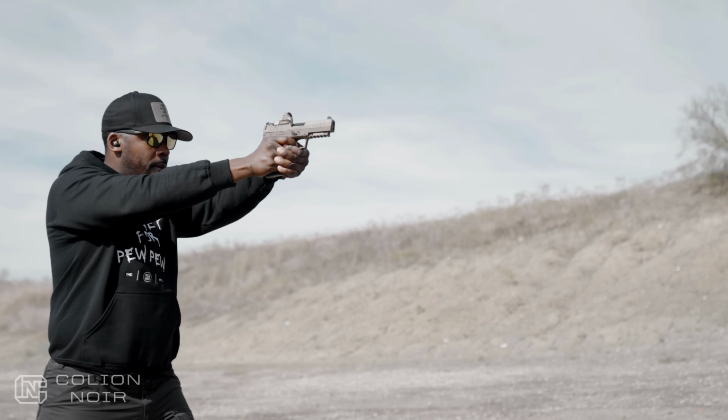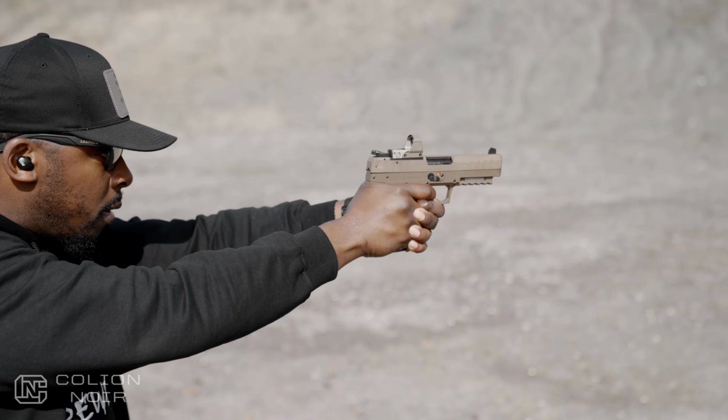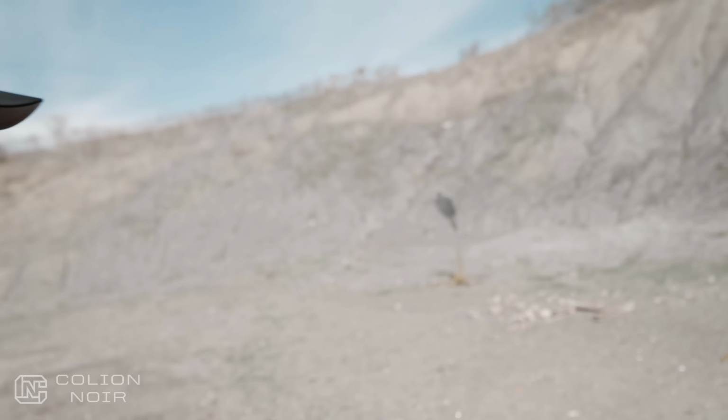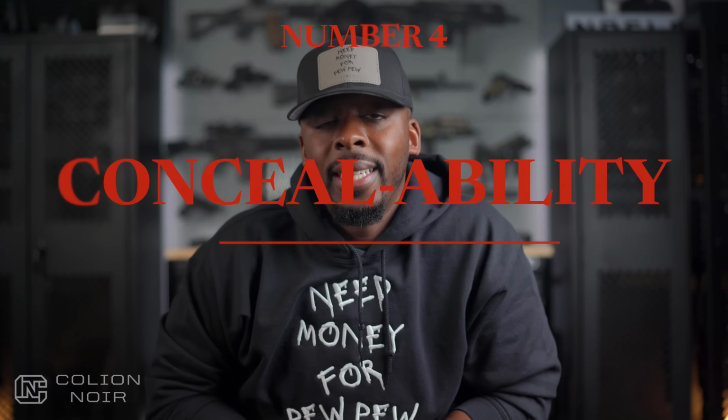To me, the FN57 recoils about 20 to 30% lighter than other 9mm handguns that are the same size. It also shoots incredibly flat. This means it takes less effort on my part to be accurate with this gun. I can dump rounds on a target with such ease, it feels like I'm cheating. The only 9mm gun that gives me that kind of confidence is a 2011. And reason number 4, concealability.